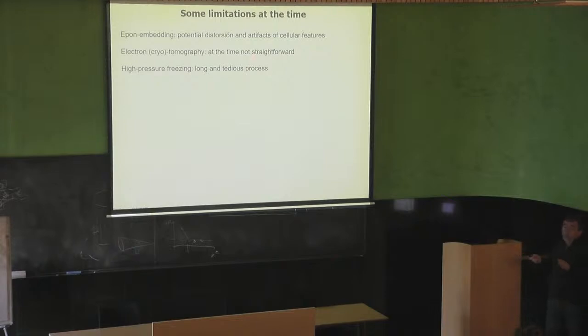Now, at the time, we realized that there was quite a bit of limitation in our study. First of all, EPON embedding usually introduces artifacts or distortions. Also, first of all, for the plastification, but also you have to fix the cells, then you have to plastify the cells, and then you have to cut thin sections with a microtome, with a knife. And in all this process, there are artifacts that you introduce.